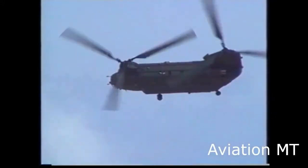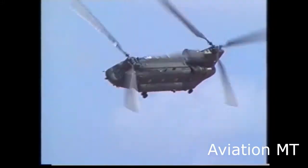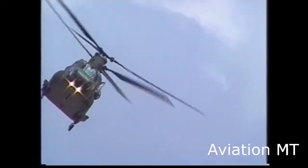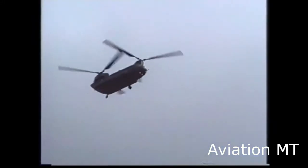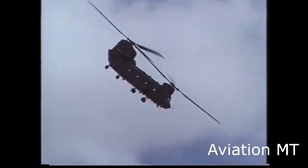The arrangement in the Chinook means that most of the engine power is used for lift, and this is what gives the Chinook this wonderful performance you are seeing displayed for you this afternoon. Once again, very steep climb, and if you look underneath the aircraft, you can see all manner of hooks and pulleys. This aircraft can actually lift its own weight in cargo down underneath the aircraft.